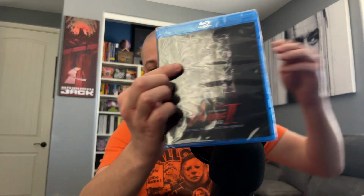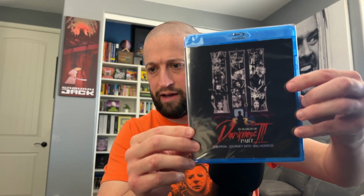So the cool thing here, you can see we get this slip box edition. It's nice and snug in there. And then you get this cover here on the inside. But if you've ever backed these guys on any of their crowd-funded films, which all of their stuff is set up that way, they always give you a lot of extra stuff with it, some fun extras.